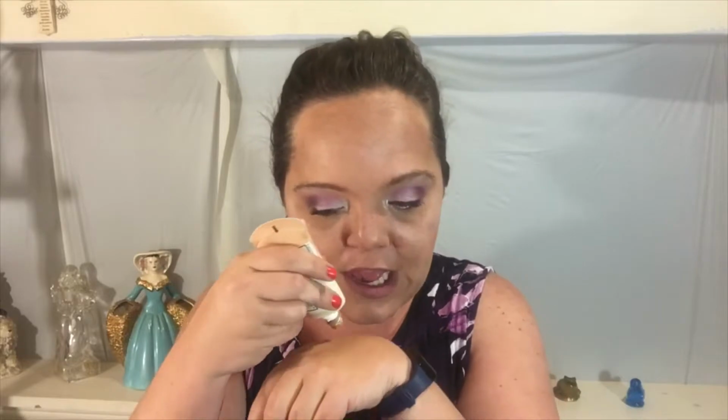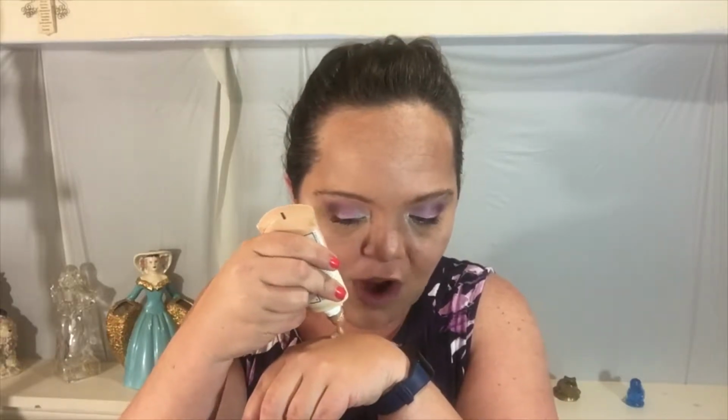Then I also have, yes, I love Maybelline products, by the way, especially their face products. This is the Maybelline Dream Pure BB Cream. Now this is in medium deep. It's not my shade either. I don't have the medium shade like I usually wear, but I've got other BB creams. That's how dark that is.